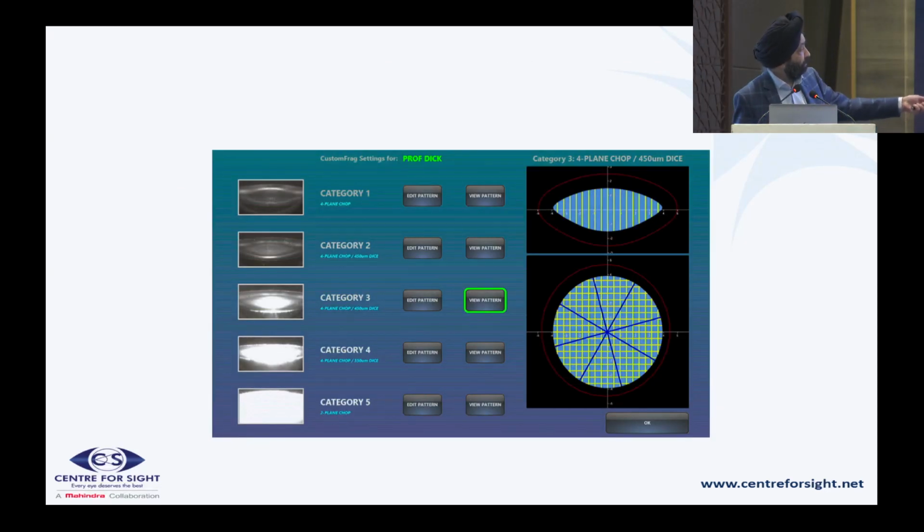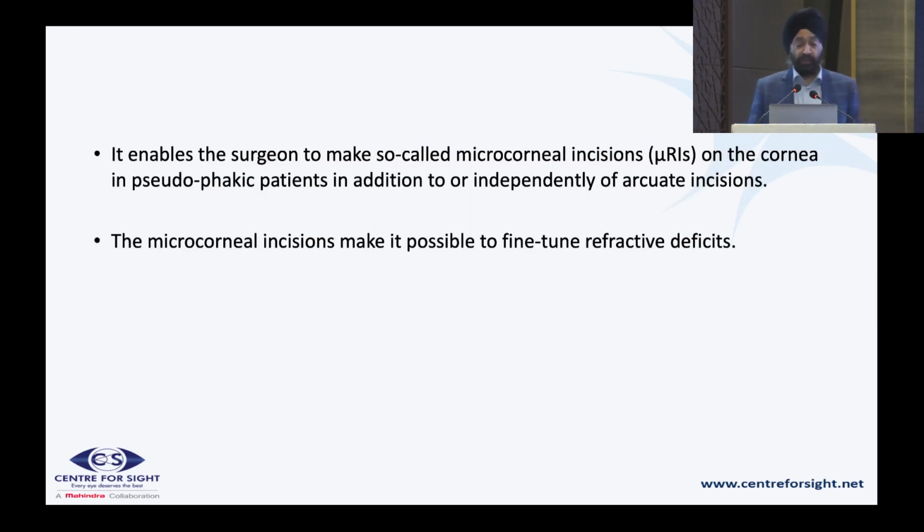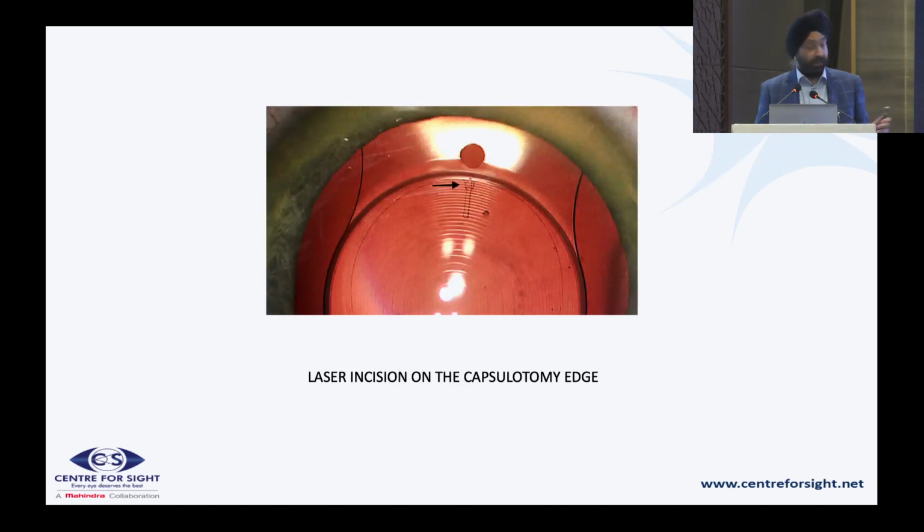It can give you the patterns. See, this is category 1, 2, 3, 4. As you keep on going into harder cataracts, it's going to customize the nucleotomy techniques that have to be done, and this will also enable the surgeon to make microcorneal incisions on the cornea in pseudophakic patients, independent of the arcuate incision. So you can see that these are laser incisions that you can do. It also makes incisions in the capsulotomy at present, so that the toric alignment can be kept. So there are two ways by which you can see toric alignment, intraoperatively and postoperatively: you can have a capsular knuckle at the axis, or you can have alignment marks on the cornea, which are intrastromal.